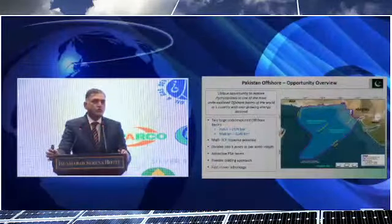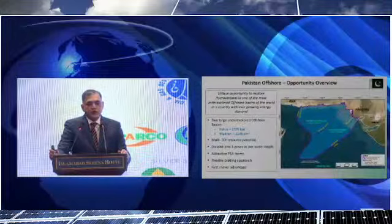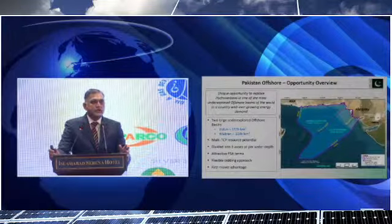Just to give you an idea of what offshore looks like, Pakistan offshore is divided into two major basins. One is the Makran Basin, offshore Balochistan, and one is called the Indus Basin. Our first phase of exploration is focused on the Indus Basin. The area of the Indus Basin is about 154,000 square kilometers. It has multi-TCF gas potential, which means that if gas is found, it will be somewhere around 10 to 40 TCF of gas volume, which will be sizable to really develop these fields.